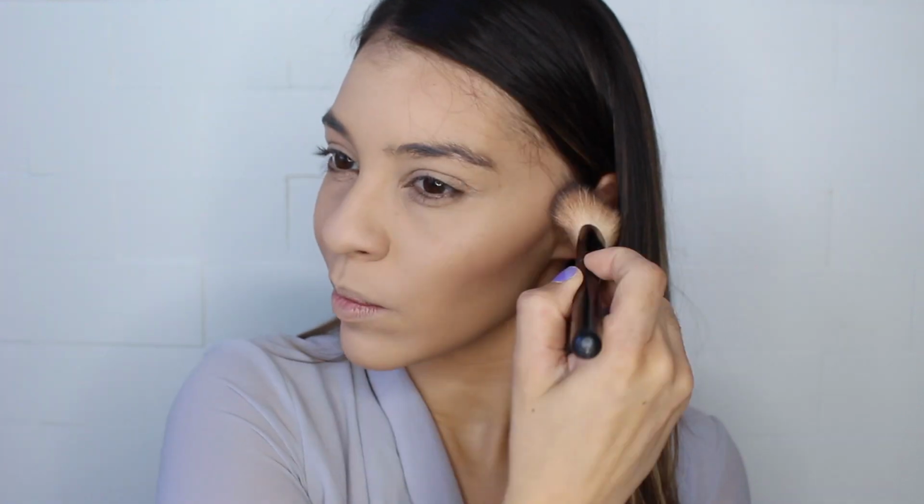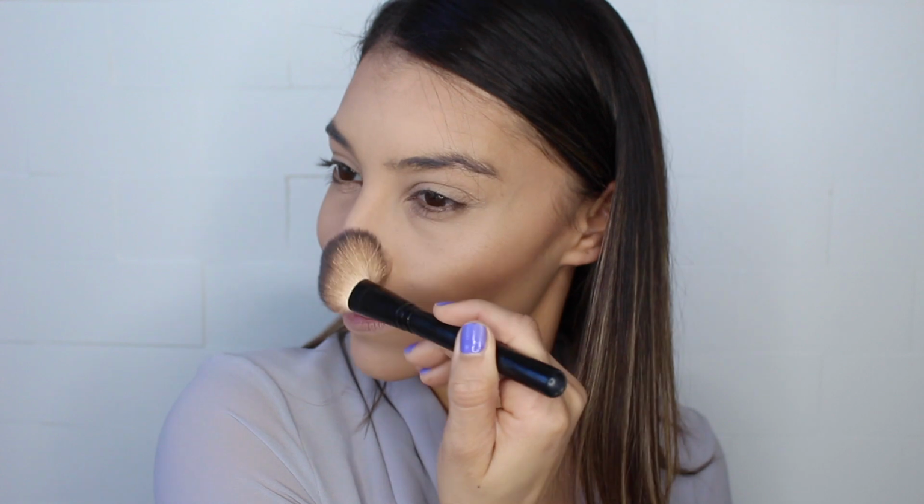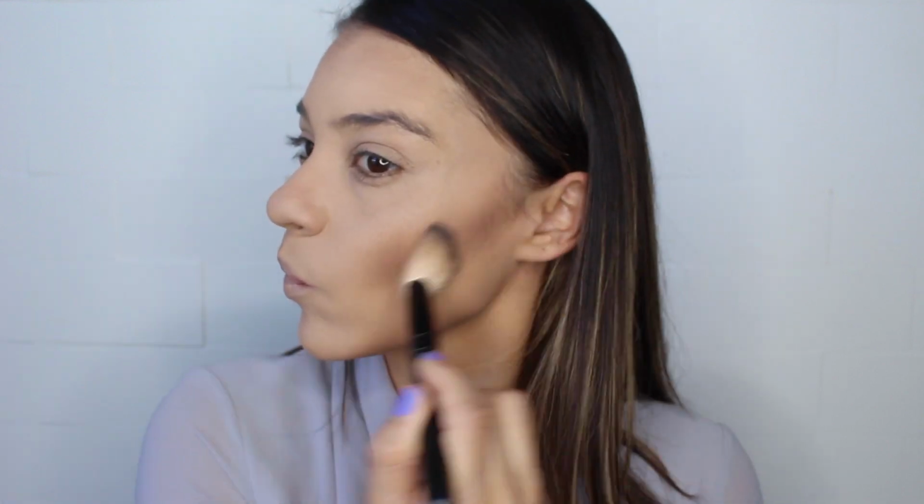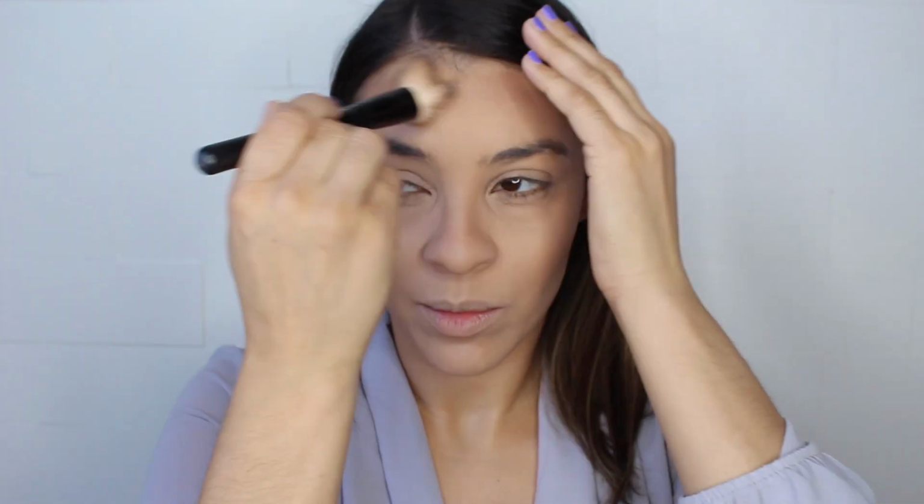I'm not really doing this extremely detailed. I'm being messy, if I'm gonna be totally honest, but I'm just adding some color, some definition to my face, just making sure that I am not completely one-dimensional, but I'm not gonna give it the attention and the detail that I would if I were going out or if there were a special event. I'm just making sure I add some color so you can see the cheekbones and that my face just doesn't look 100% flat.